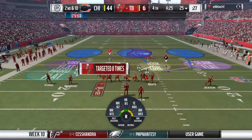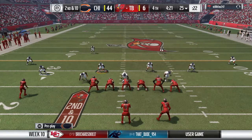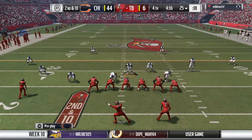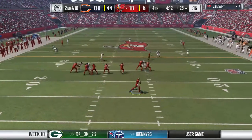I love the theme that you just brought up. This defense has been tough all game long against the run. We just saw another example of it there. Let's go one more. Check it back. Winston to throw it this time.